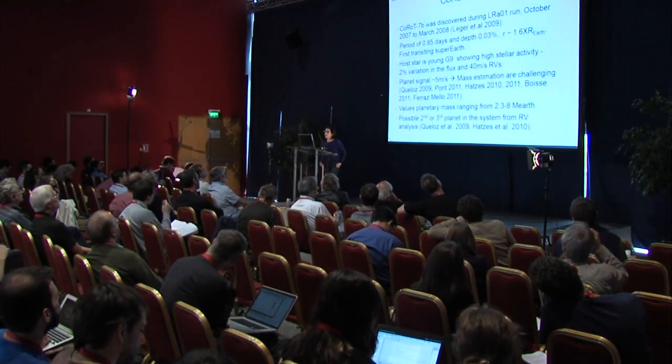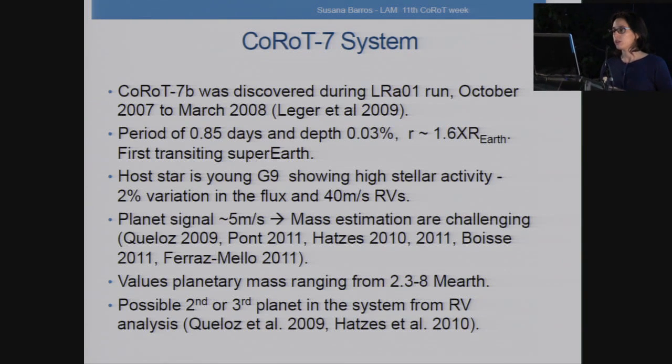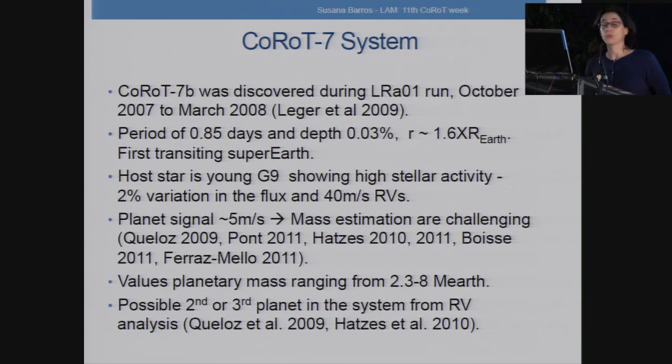So I will start with a small introduction to the system. CoRoT-7 was discovered in one of the first long runs of CoRoT in 2007. It has a short period of less than a day and a shallow depth that corresponds to 1.6 Earth radii. So this was the first transiting super-Earth discovered.